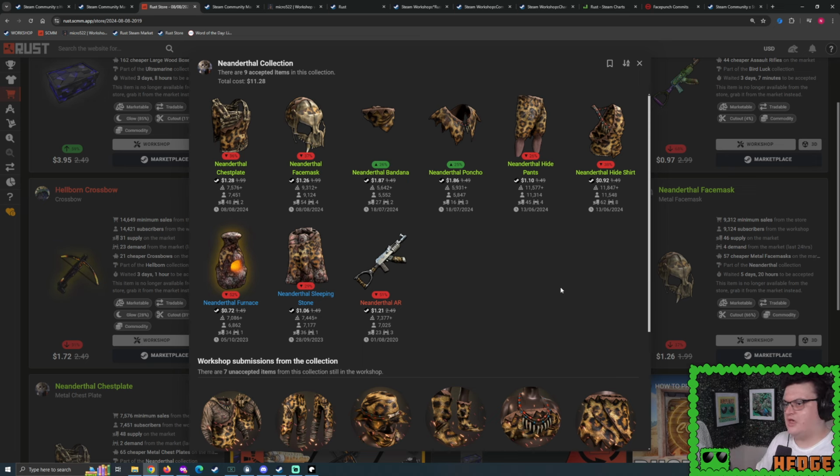Alright, fair enough. Maybe we'll still see the likes of a continuation. Maybe Complete the Sets might step in and help us out. But are we going to see Tier 2 armor still? We shall see. These have gone down to about $1.20.